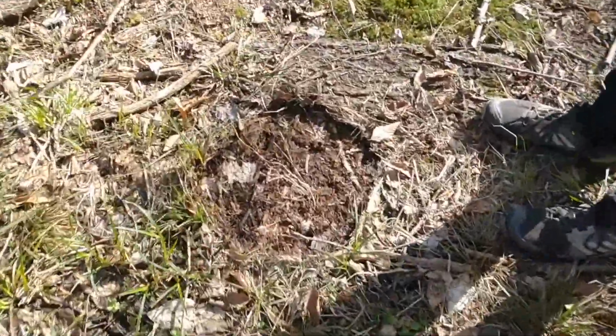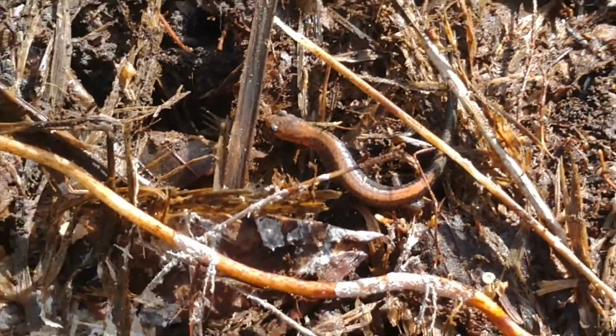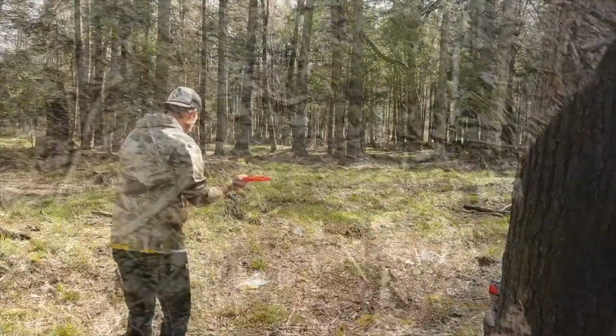Oh, nature watching. This was cool. This was super cool, actually. So, a salamander. Look at that. We really weren't even close to water, so it was kind of cool. Usually you see them near creeks.